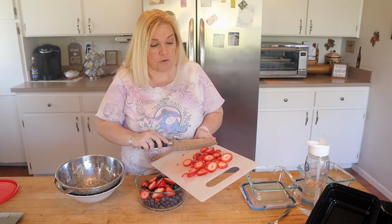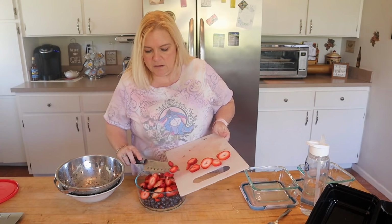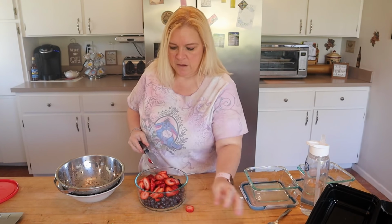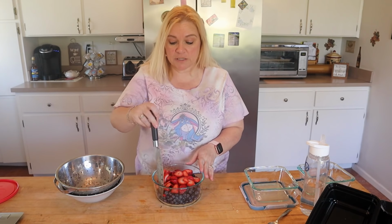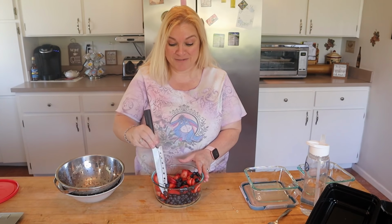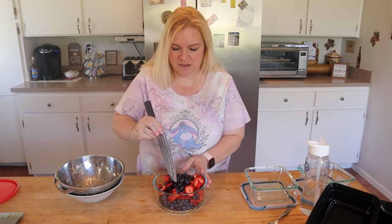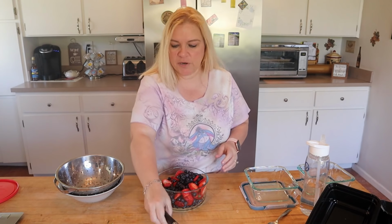And then I also have apples if we want to snack on apples this week. I think we probably won't eat all the apples this week, so I'm thinking something up for breakfast to use with the apples next week. So I'm excited about that. Alright, so that is going to be our fruit bowl for the week. Just some strawberries and blueberries.